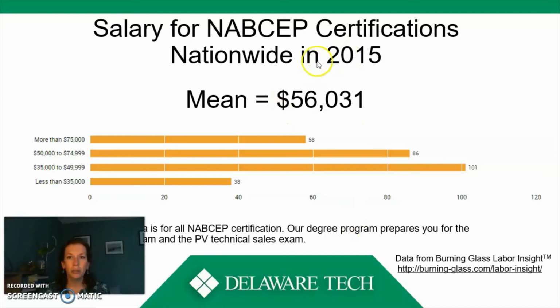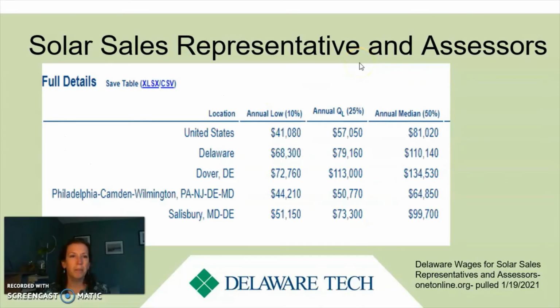Now those are a little bit older dates, so I pulled some salary information a couple months ago, and you can see the average salary for solar sales representatives and assessors in the U.S. is about, the low end is 41, the midpoint is 57, but in Delaware it's much higher than the average in the U.S. Very good family sustaining wages in these fields.